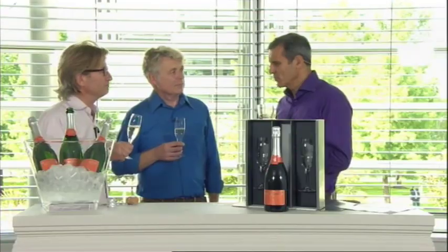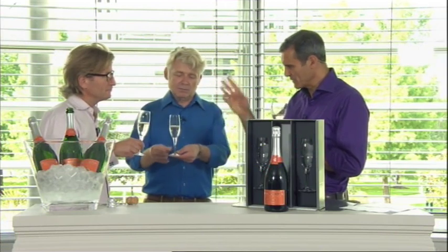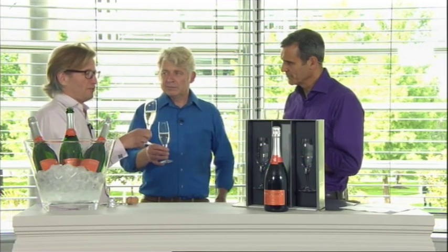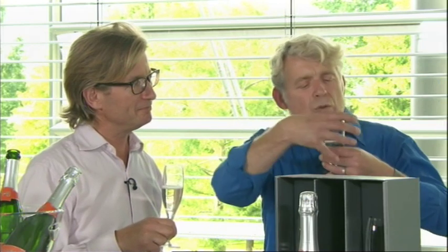Is the glass important? Because we've got two beautiful glasses here, and they are very typical Champagne glasses. Is that important for a wine like this? Well, yes. As long as you can get your nose part of the way into it and don't fill the glass up too much, you can get the wonderful bouquet of the wine. These are designed to funnel the bouquet up your nose. You need just that little thing for the bubbles to force the freshness up there.